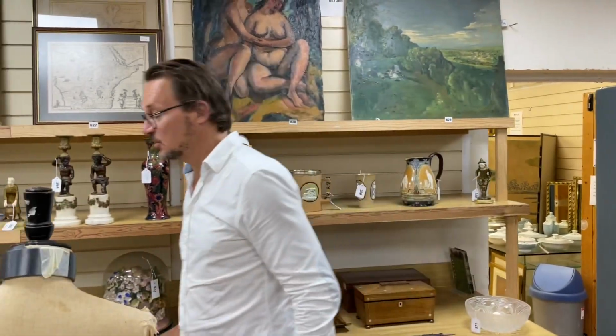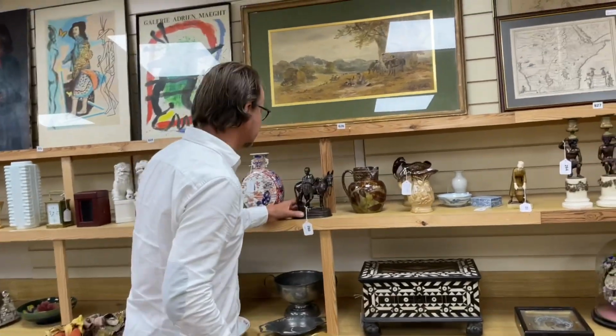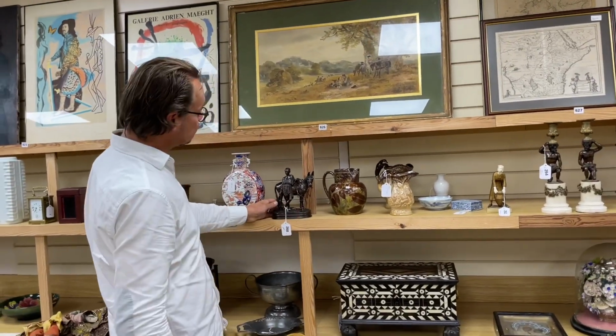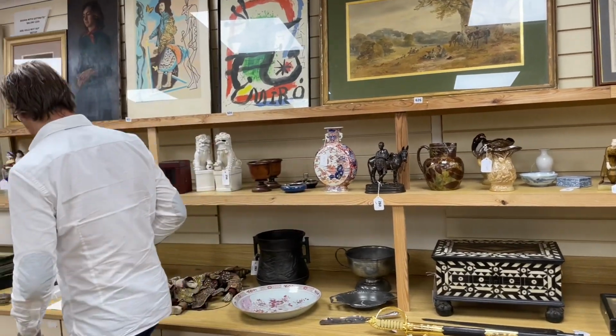We've got flintlock pistols, we've got lovely little bronzes from the fine sale, actually, re-offered. This is a Doulton bronze, Arab boy with donkey, lot 260, nice quality that.